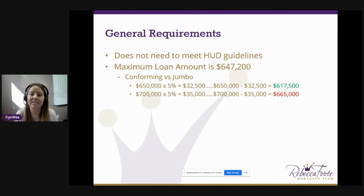Well, let's say it was a $700,000 purchase price and the borrower still only wanted to put 5% down. That would be a $665,000 loan amount. That would be considered non-conforming or a jumbo loan, and those have different guidelines as well, and we're not going to get into that right now. But borrowers do always have the option to put just enough money to bring it down below that conforming loan limit. It doesn't have to be a set 5, 10, 15, 20% down.